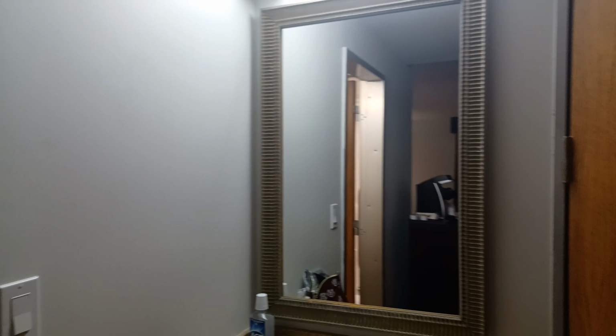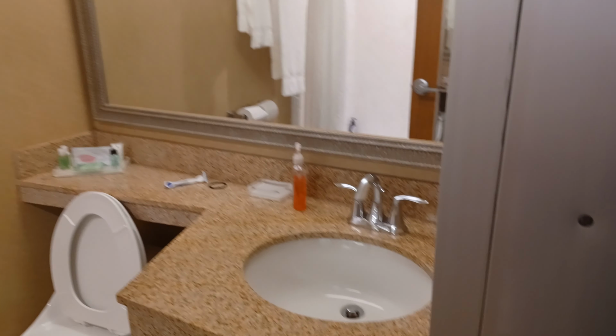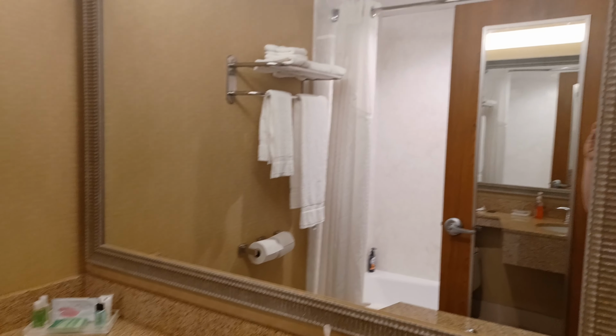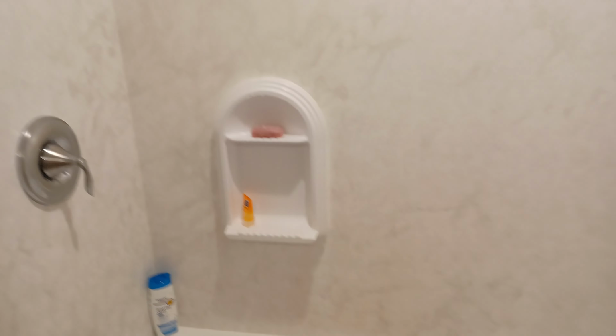We have a sink and another sink. Kind of odd, but really nice when it comes to actually getting ready and you have more than one person. Pretty standard bathroom. I do have to say though, we're on the 17th floor and the water pressure is way better than we expected.